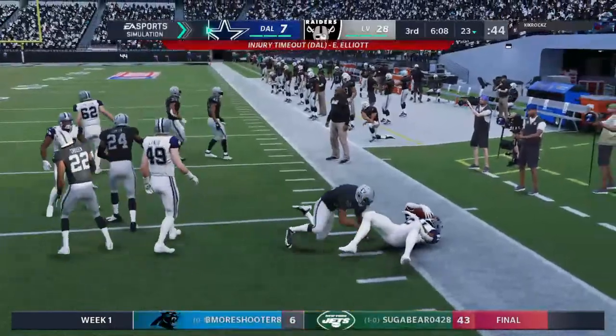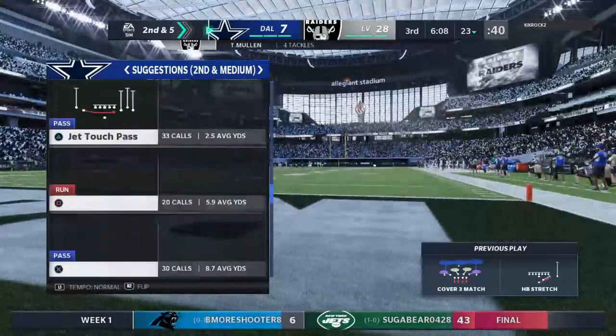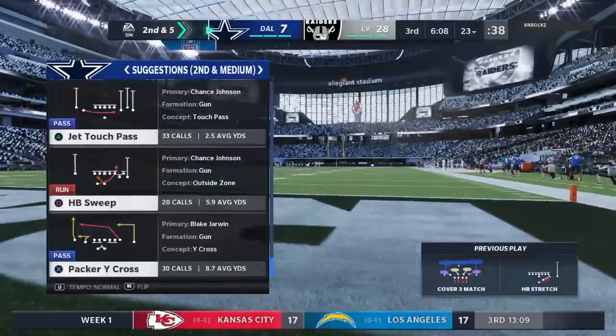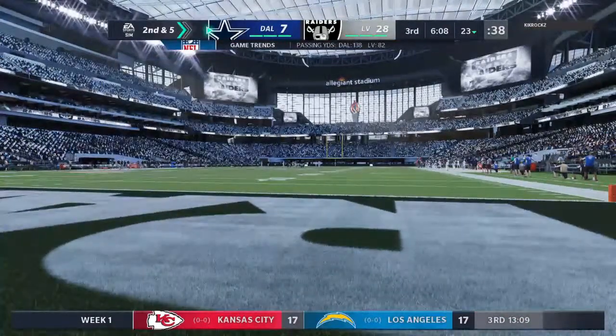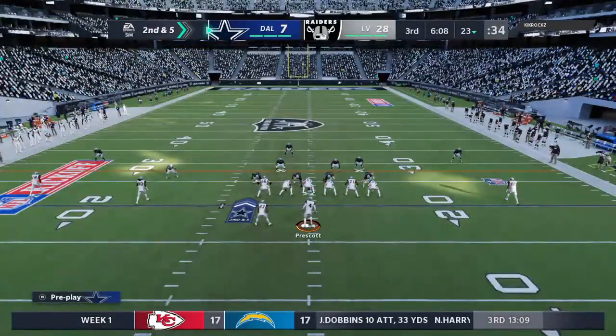And he'll take this one up to about the 23. And now they pause for an injured player, and that injured player is an important one. Ezekiel Elliott still down. Hate to see this. Week 1 of the season. We'll be back.